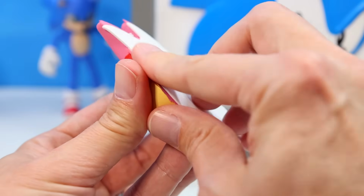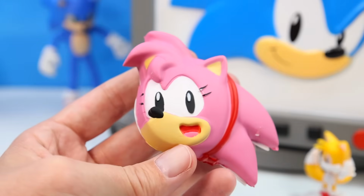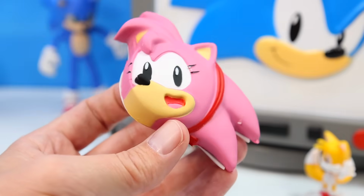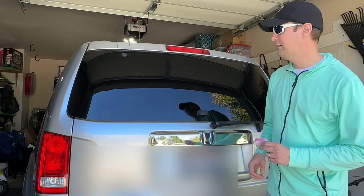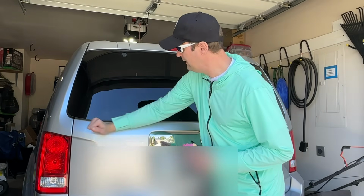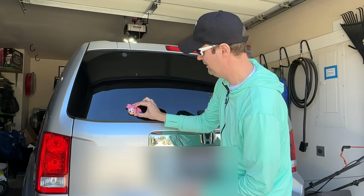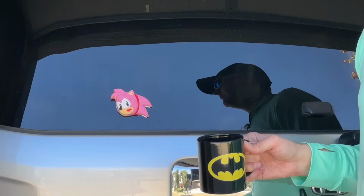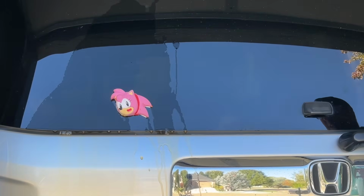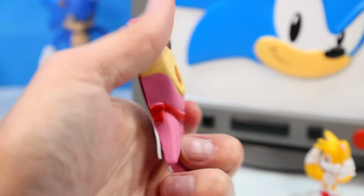It'd be fun to stick this to like the back of the car and see how long it lasts. Like in a year, she'd be really dirty. Let's do it. Let's find a spot to stick this on the car. People will be like, what's with that Amy on the back of his car? But yeah, that's cool. That's a fun one.